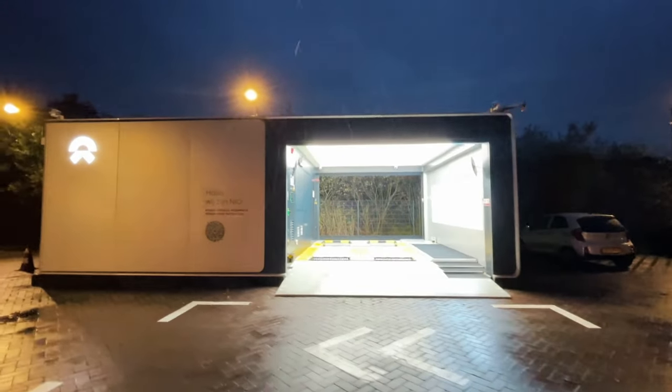So where are we going today? We're gonna swap a battery. This technology from NIO is groundbreaking and it's gonna change the market. I believe that this is the point that differentiates NIO from every other automotive brand out there.